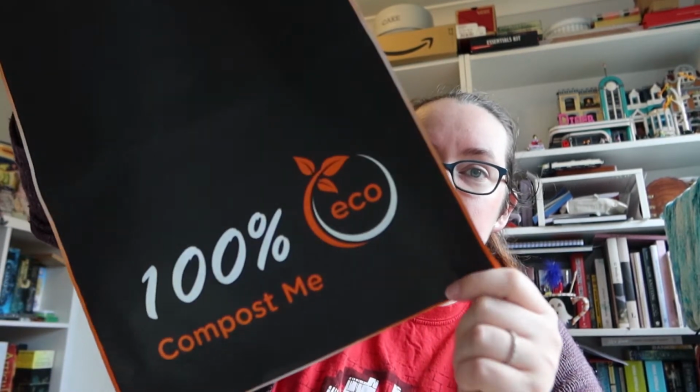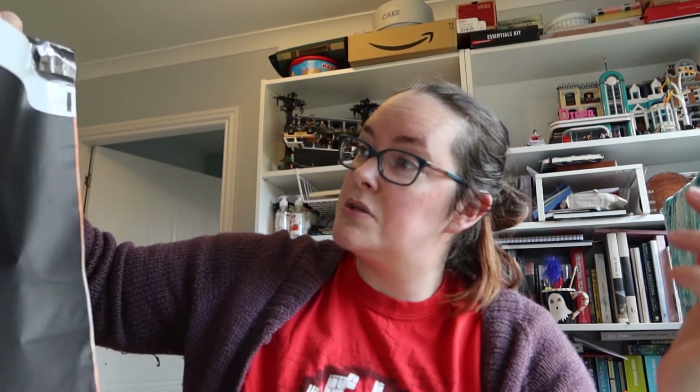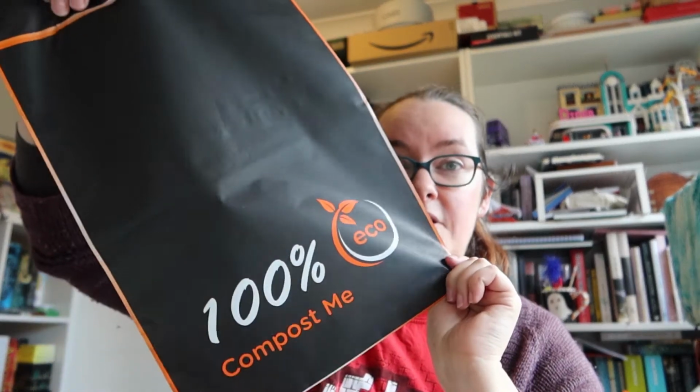I think they're bigger as well, no, they're probably about the same size. Yeah, so they're 100% compostable. I think they're biodegradable. Yeah, well, that would make sense, wouldn't it? Because you can't compost things that aren't biodegradable. But yeah, biodegradable and compostable. So that should be interesting. So even if they do end up in landfill, they will biodegrade. So yeah, we'll try those out and see how I get on.